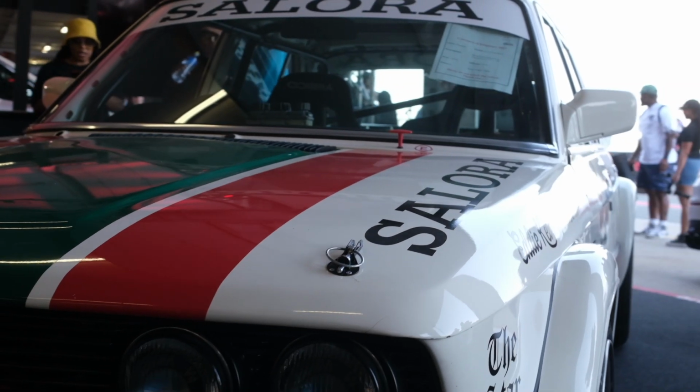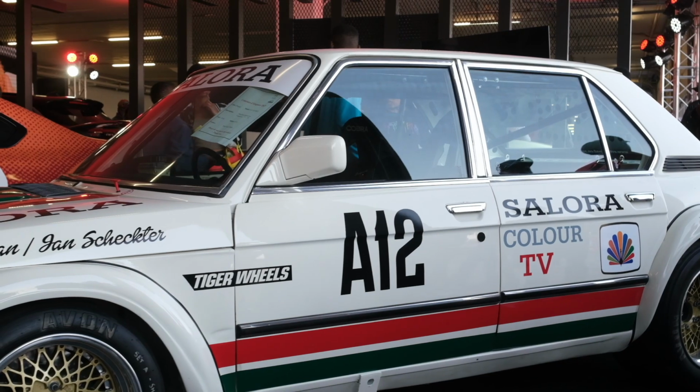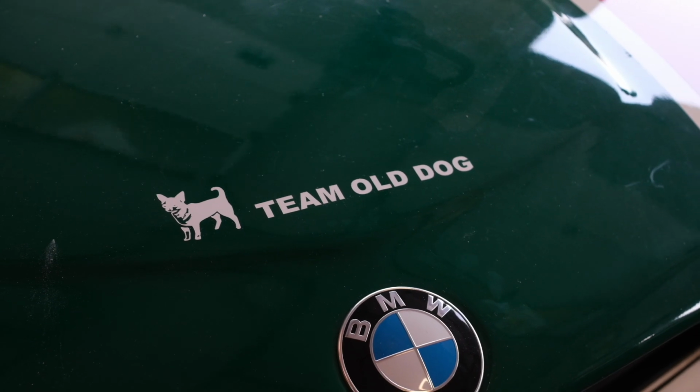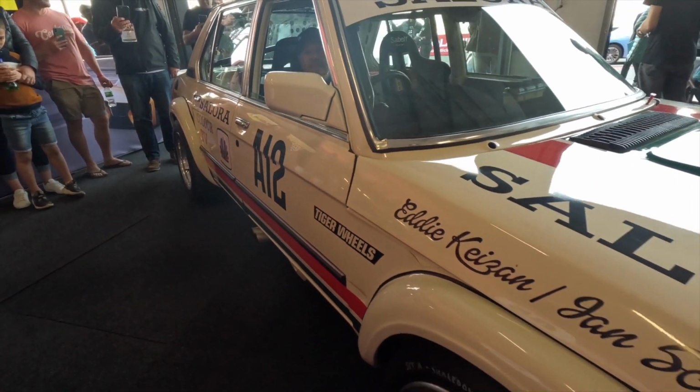If you could get your hands on one of these, I don't even know what they'd be worth. Behind me, the vehicle in question, raced by Eddie Kaizen and Ian Schechter, two absolute legends of motorsport in South Africa, and an absolute legend of a car.